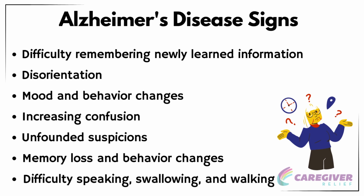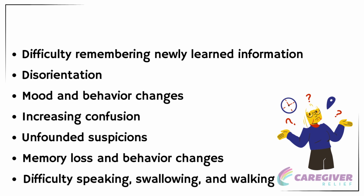Understanding what Alzheimer's disease is vital for those affected and their loved ones. While there is currently no cure for Alzheimer's, early detection and intervention can help manage symptoms and improve quality of life. As research continues, hope remains for more effective treatments and ultimately a cure for this challenging condition.